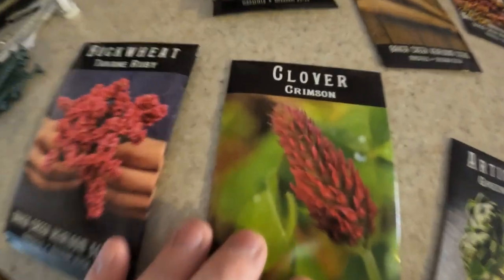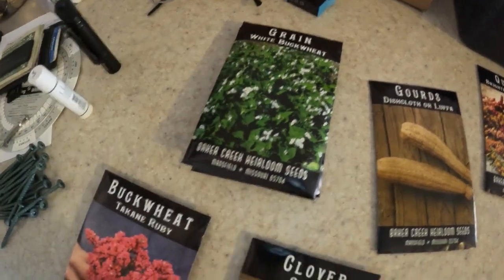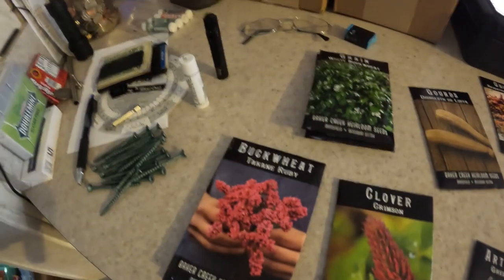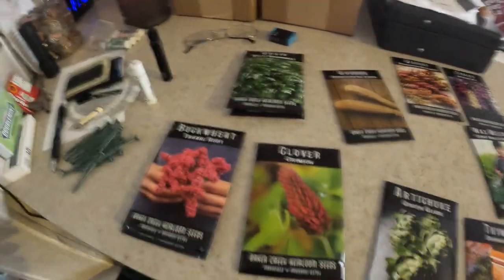And then we got clover and some buckwheat and some white buckwheat. And these here, we're just going to plant down in the field below in the spring, in June-ish. We'll run our chickens through there once they come into flower. Once they flower, we'll put the chickens on that spot, and once they eat the flowers down, we'll move them. We'll keep rotating them that way.